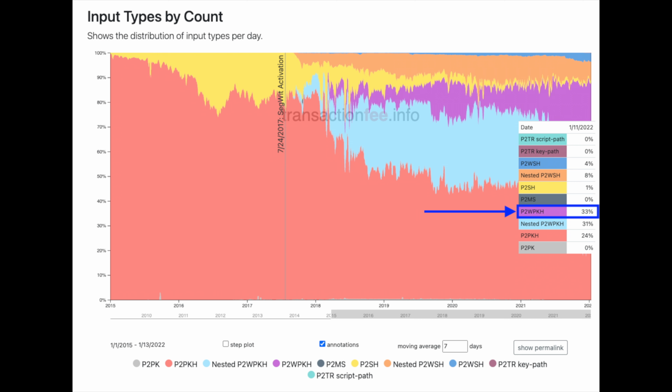bc1 addresses are commonly referred to as bech32, native segwit, and pay-to-witness public key hash addresses. These types of addresses were first available 4.5 years ago, and today represent about a third of Bitcoin transaction inputs on a daily basis. So why are they so popular? Well, there are a few reasons.